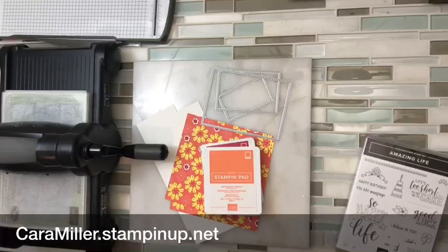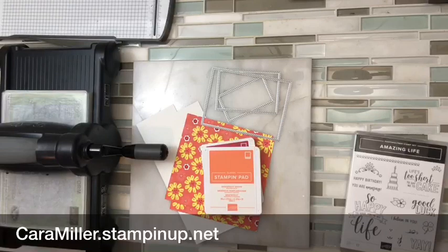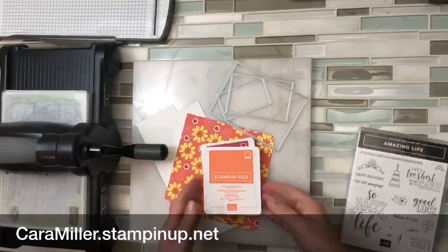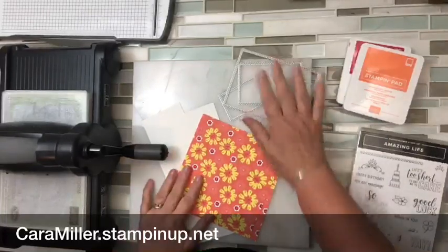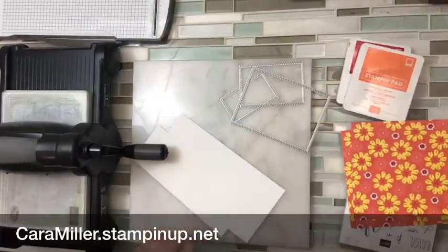All right, so tonight I am using these new paper packs, Happiness Blooms. The Stitch Thinlits are my favorites anyway, but these, the detail, oh, I just love them. Okay. So I am doing a fancy fold card tonight, and I think it's called the Joy card. I don't know why. Maybe the person Joy thought it up. So the sketch for this is in the classroom.